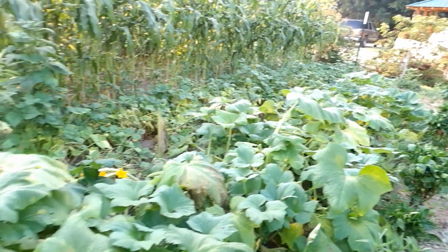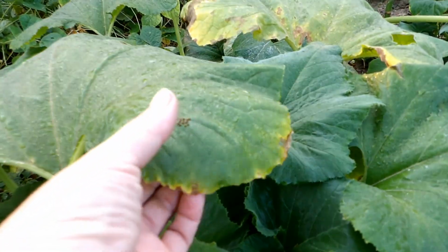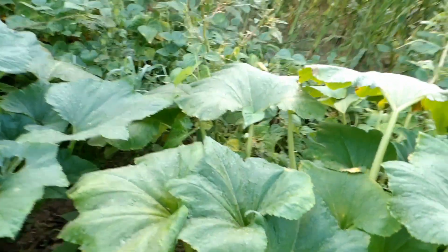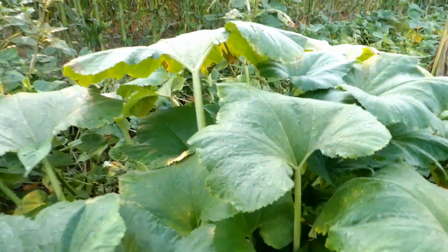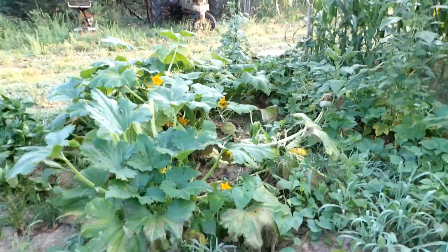Still, the bugs are starting to get really to them. Let's see, we can see we've got eggs right here. So let's just give them a little crushy. We got some visitors in there. We're starting to get the bugs. Lost a plant here.